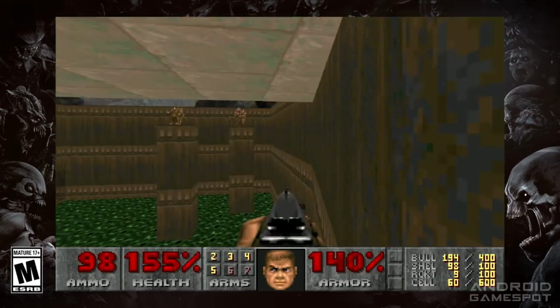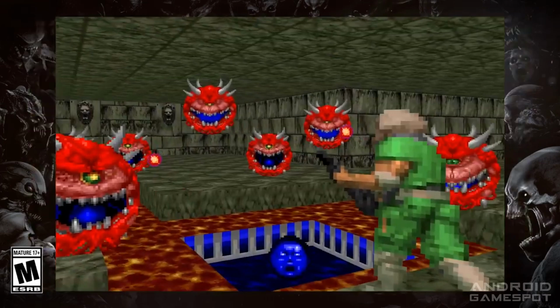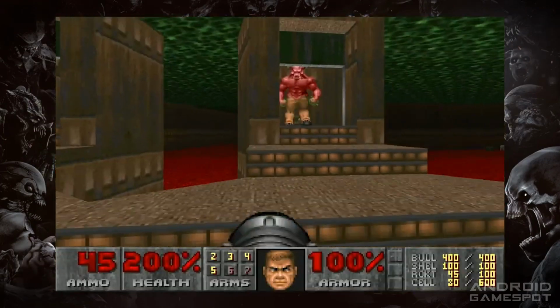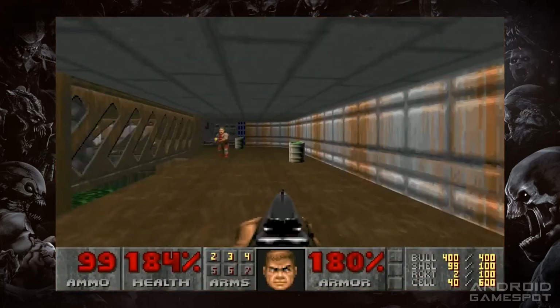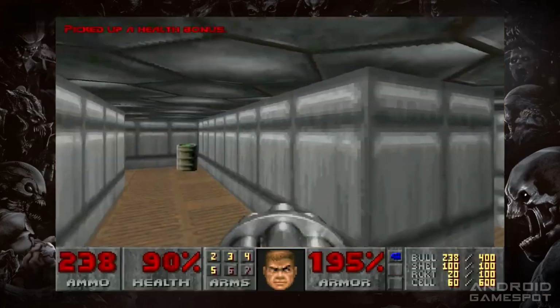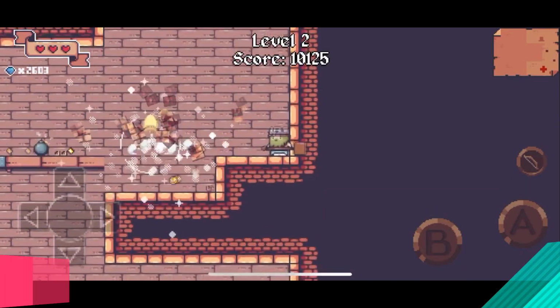The game plays horribly without a controller. The touchscreen controls are just some of the worst I've seen on a mobile FPS. The magic fix: connect your controller and all of a sudden, Doom is once again a blast. A blast from the past? Yes, but a blast to play? Definitely. Number 8. Castle Rambo.